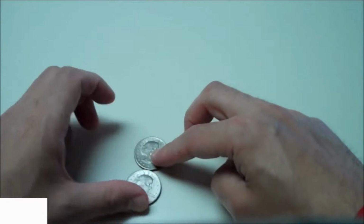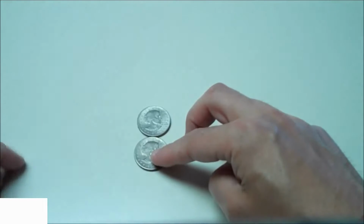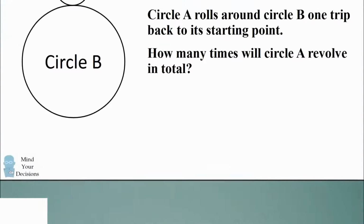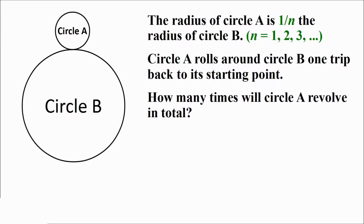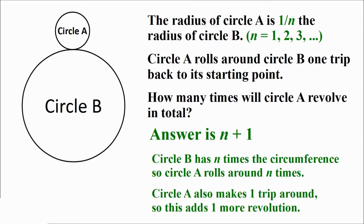So we can solve this problem, and we'll see the correct answer is that circle A will roll around n plus 1 times. The reason is that circle B has n times the circumference, and that will account for n times that circle A revolves around itself. But then we will also get 1 more revolution because circle A is also revolving around the center of circle B. So the correct answer is n plus 1.